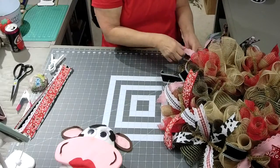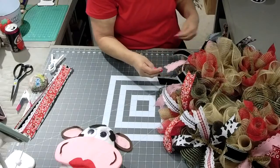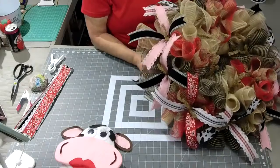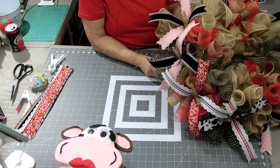The only problem with using sets of ribbons like this, you'll come across where you'll have two ribbons next to each other. I don't mind.